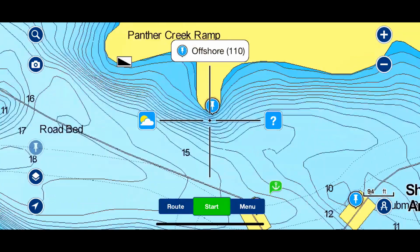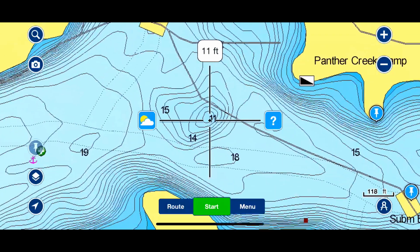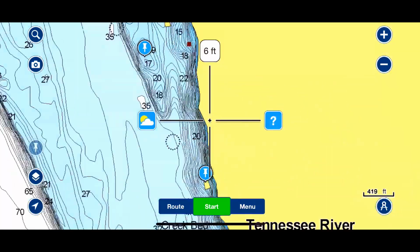Also take a look at this little point that comes out here. We like how that one sets up. You've got a little hump that's out here you could look at where you've got basically a roadbed going right over the top of it. That one could be really interesting. Then let's keep moving on, see what else we can find here.